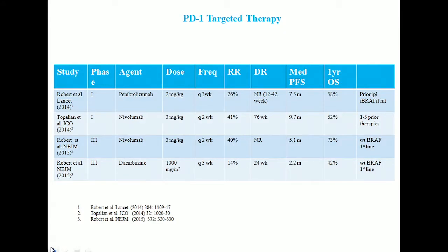In terms of PD-1 targeted therapy, there are 2 antibodies, pembrolizumab and nivolumab, and these were both FDA approved in late 2014 based on large phase 1 studies, both showing significant efficacy. Response rate to pembrolizumab was 26%, nivolumab 41%, and also very good durability of response if one gets a response. And in these studies, patients potentially had multiple prior therapies.